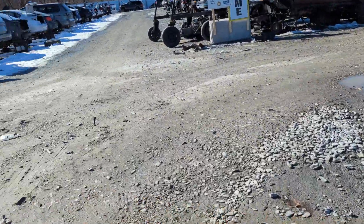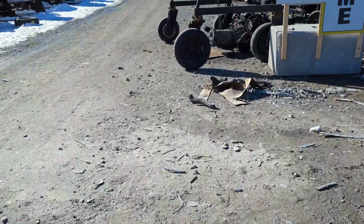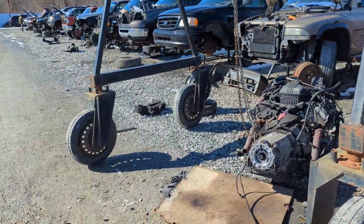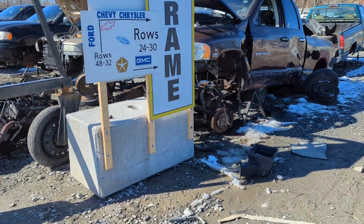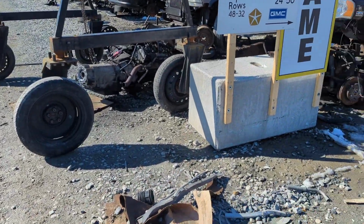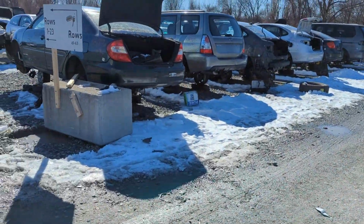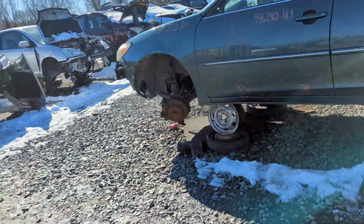All right, so I made it to the junkyard. It was really busy up in there, so I couldn't really ask the lady where this car is at. So now I gotta search around for this car. All right, Ford, Chevys, GMCs, down that way. And I don't know, I guess all the other ones are this way.